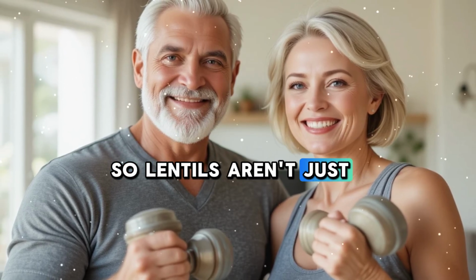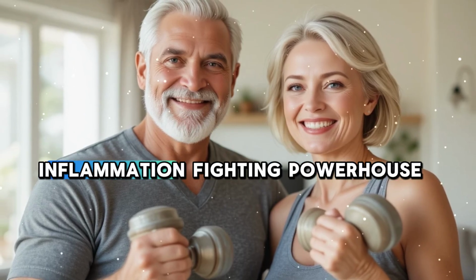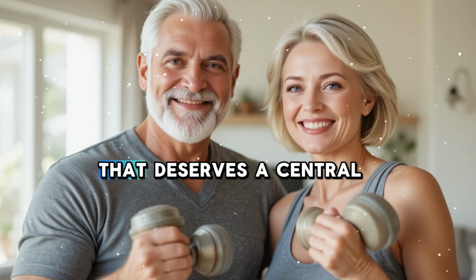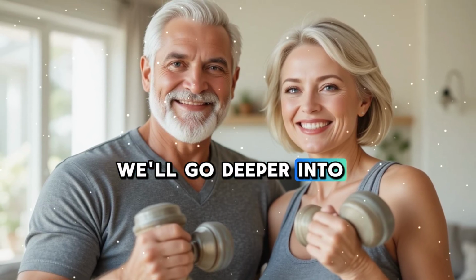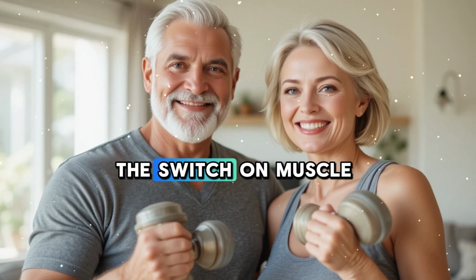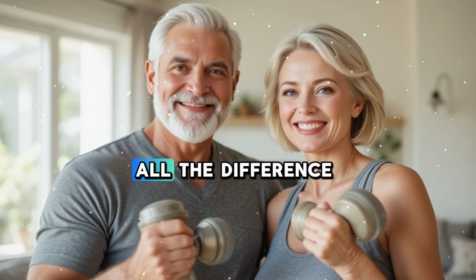So lentils aren't just a side dish. They are a science-backed, muscle-preserving, inflammation-fighting powerhouse that deserves a central place in your diet. And in the next section, we'll go deeper into how exactly they flip the switch on muscle protein synthesis and why timing your intake makes all the difference.